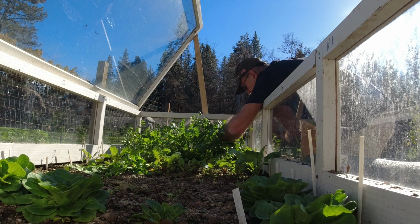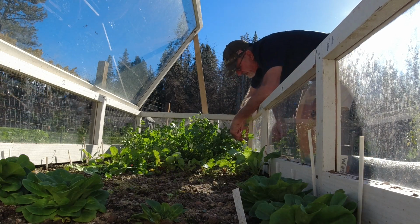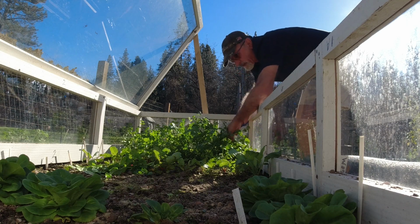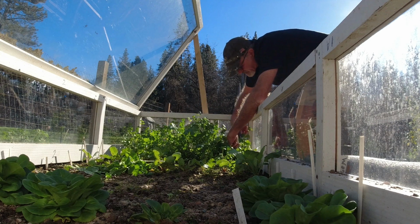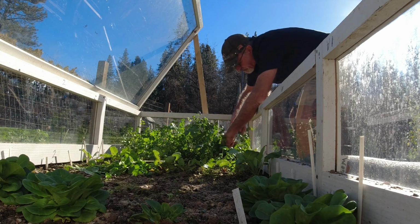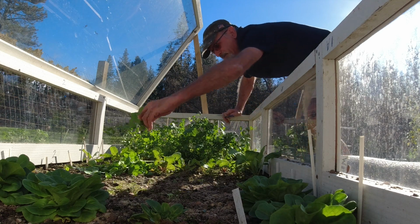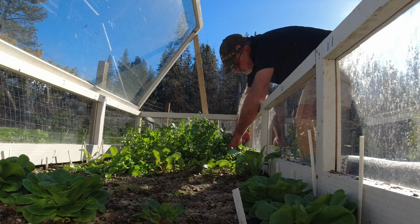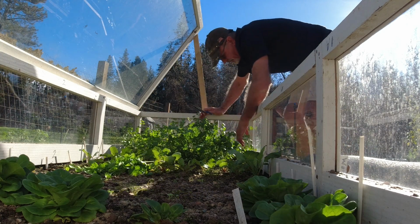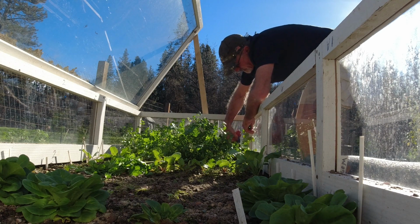Oh man, that smells good. Try to do this in such a way that the plants will continue growing. They seem to have some new little shoots coming out from down low. So it would be nice if I could just keep trimming the same plants while I wait for some of the others to get big.